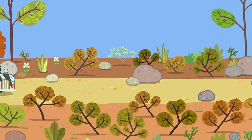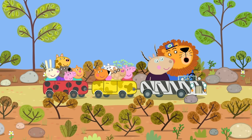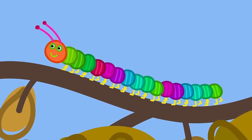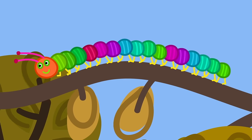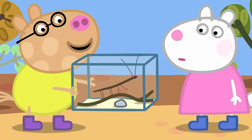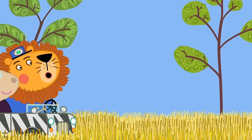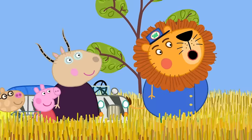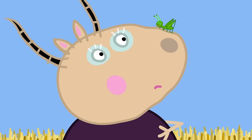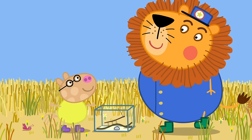Next stop, the rocky wilderness. Here, we get to meet another insect in its natural home. What is it? A millipede. It has lots and lots of spiky little legs, so it can walk quickly. Stephen doesn't do much walking. So what does he do? He keeps still and looks like a stick. Ah. And now we arrive at the grass savanna, the home of a very special little insect. Oh, my word! Grasshoppers! Ooh. Are they super jumpers?